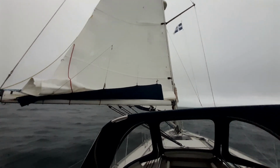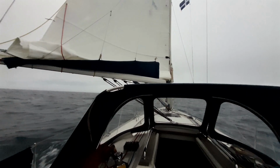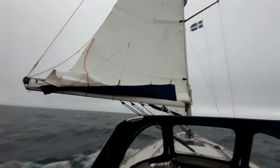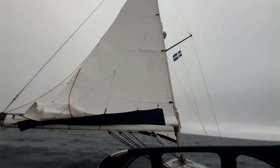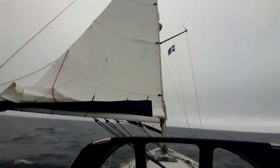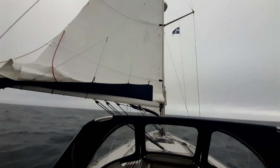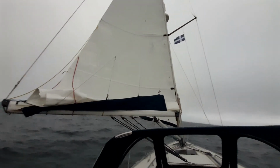Seeing a little bit more swell coming through, and got wind of anywhere between 13 and 16 now, so I've decided for comfort to put a first reef in the main, and first reef in the head sail as well, just to make life a little bit more comfortable and stop us rounding up and down and in and out.